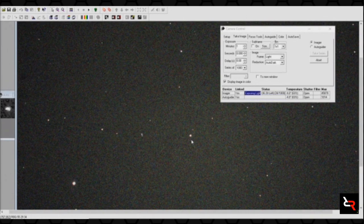I do want to read something one more time. Once New Horizons sends its images to Earth, the mission team will provide them for comparison to images obtained with amateur telescopes. Amateur telescopes like the one we are using right now.